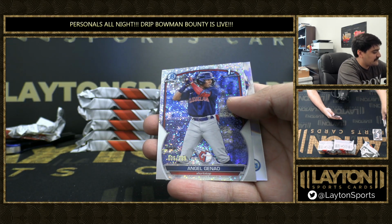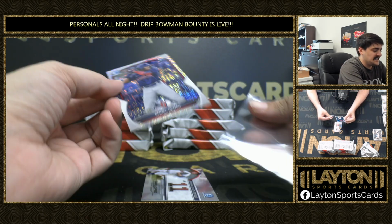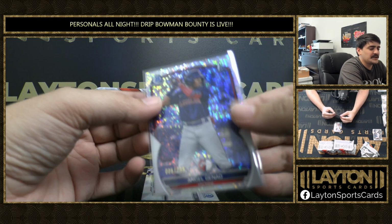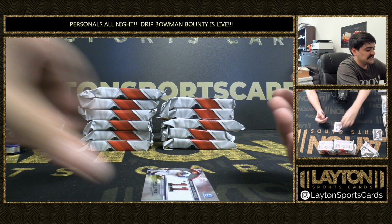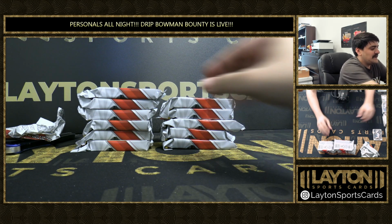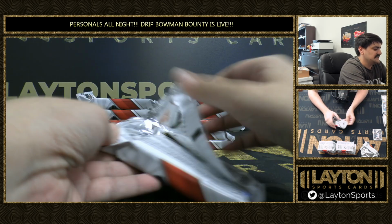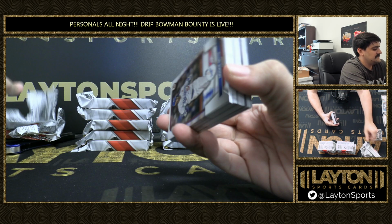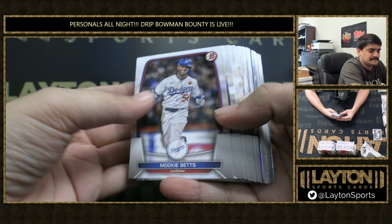We've got a speckle first of Angel Ganao, speckle to 299, the Guardians. I'm really liking the base design here. I don't know about you guys. It reminds me of like 2012 or 2013 Bowman. I forget which one. I really like the design though. Very clean. All the new parallels are pretty nice as well.